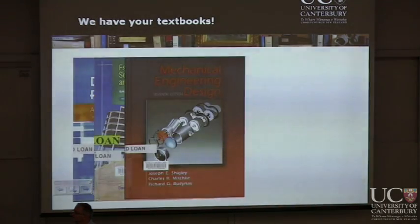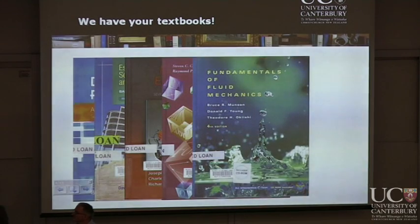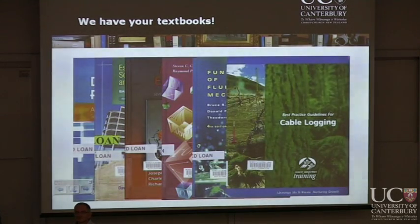Now, what do we have that we can offer in terms of the physical sense? Well, we have your textbooks. Some of your material that you're going to be required to read will be available online through your learning course pages, like the Learn pages. But we also have material that's not available online and that is print. And it may be that your lecturers recommend that you read that or require you to read it.